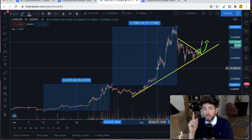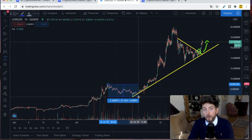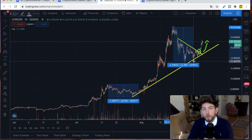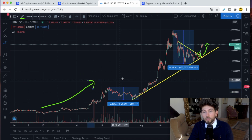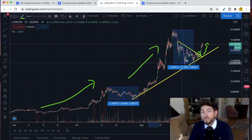And now comes the interesting part, and this also gives me a lot of confidence in Chainlink, because if we remove this and then we measure the dip, what happened when we reached the top here and then we came all the way down here, that is around a 28% decrease, right? And now we do the same thing from this top down to this bottom, and as you guys can see, this is a 32% retracement, this is a 28% retracement. So both of these run-ups are looking the same. Like this was 130%, this was almost 130%, and then the retracement was around 28%, and this was around 32%. So they are very similar.